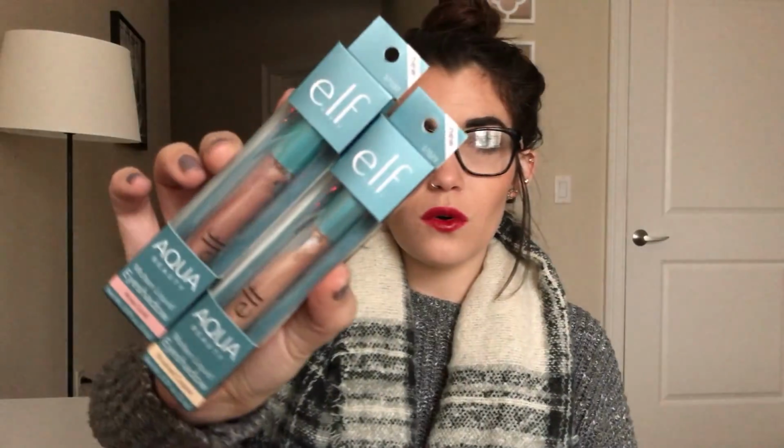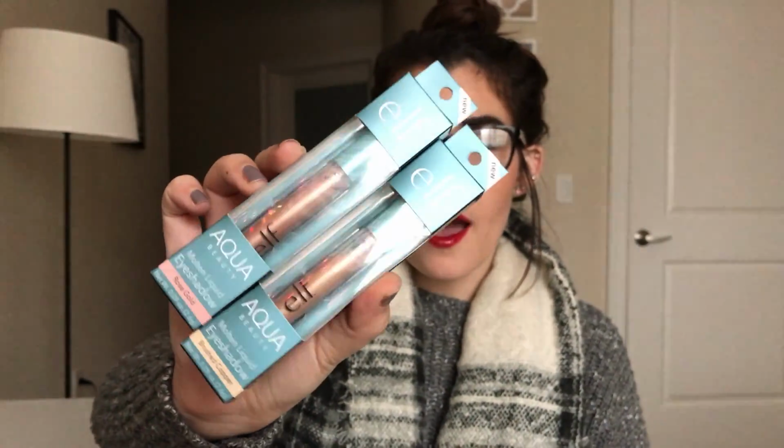And then the last 2 things I grabbed were these Aqua Beauty Molten Liquid Eyeshadows. I got the shades Rose Gold and Blushed Copper. They're liquid eyeshadows, but they're kind of like liquid glitters. They come off really pigmented, very sparkly. They're good as bases and good on their own. I have one shade in a steely purply gray color that I really like. And these shades just look like they were going to be so nice for the holidays, so I picked those up as well.